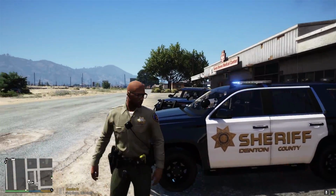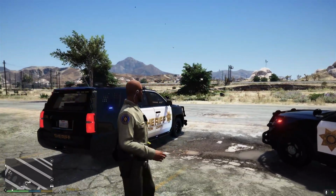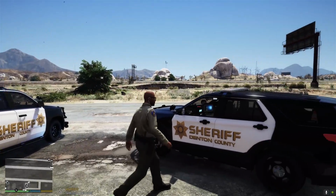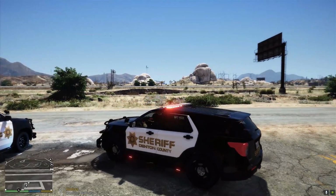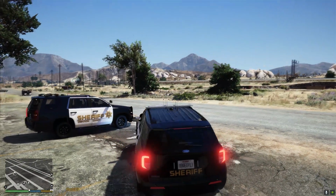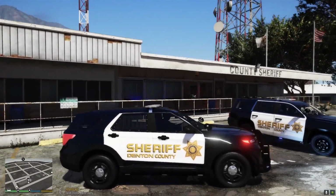I try my best to find identical cars. It's just hard to find identical cars when you're doing textures. Once again, guys, I am not the best at doing skins. I just do it for fun because I want to. That Tahoe, Denton County does have in real life. The 2020 FPIU, they don't. But let's check the lighting system on this vehicle. That's full on code 3. Stage 1 is going to be traffic advisors. Stage 2, a little bit of red and blues in the back and in the front. And then stage 3, every light in this damn vehicle turns on.